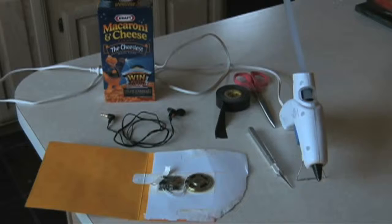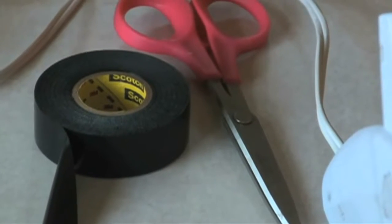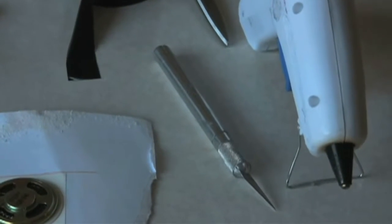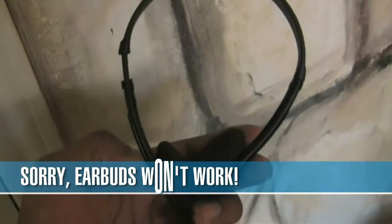To make this happen, all you need, aside from the musical greeting card, is any kind of box, some electrical tape, a pair of scissors. A glue gun is helpful, but not necessary. And if you have one of those X-Acto knives that look like a scalpel, throw one of those in. And the most important thing is a pair of old headphones.